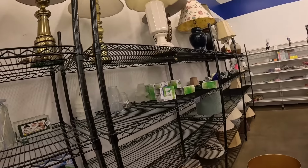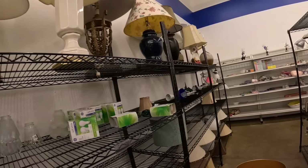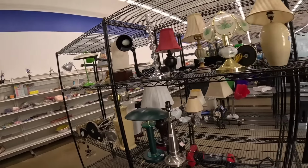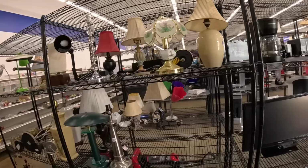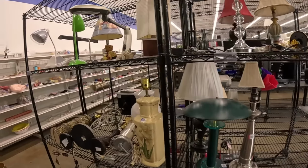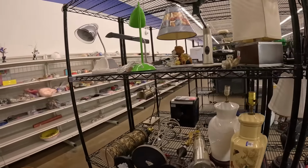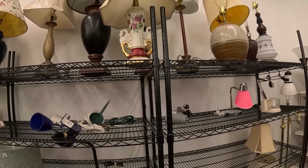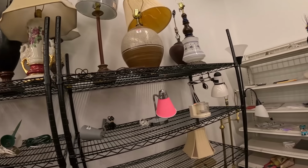All right, we are definitely on the lamps aisle. Have I been selling lamps? I have. It's the smaller ones that have been selling. I think most people are afraid of big furniture and big lamps. Sorry, am I holding you up? I do like the vintage ones. They're a little bit harder to sell unless it's a true mid-century modern thing going on.